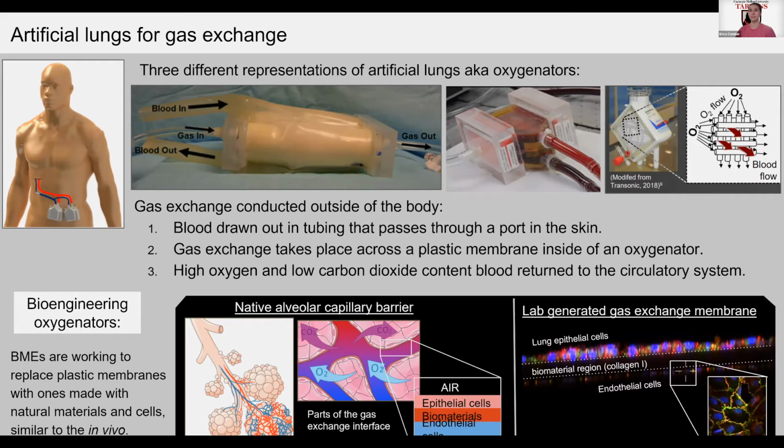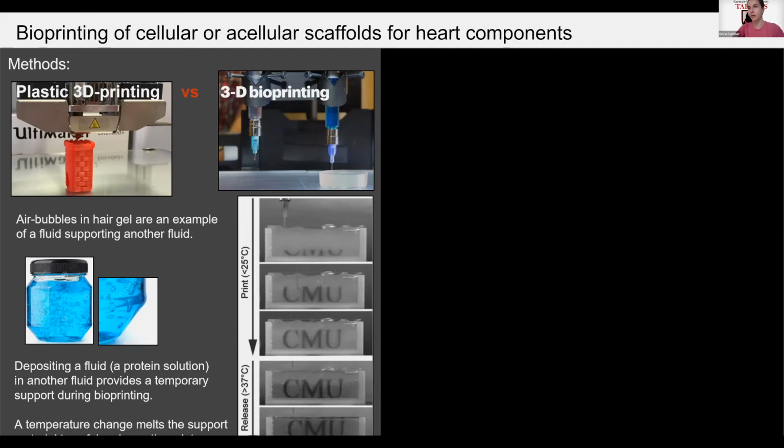One more example of an important part of tissue engineering for bioengineered organs is creating the scaffold material. So if we're working with proteins, this is a little bit different than how you would work with something like plastic. Most of you may have seen or even used a plastic 3D printer before. This is the concept where you have a hot nozzle that is extruding plastic filament.